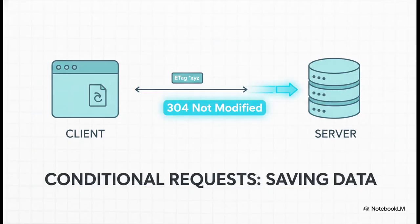And by leveraging those ETags, browsers could start making conditional requests. Basically, a client can ask, hey server, I've got this image with ETag XYZ. Has it changed? If it hasn't, the server doesn't waste time resending the whole file. It just fires back a tiny, super lightweight 304 Not Modified status code.